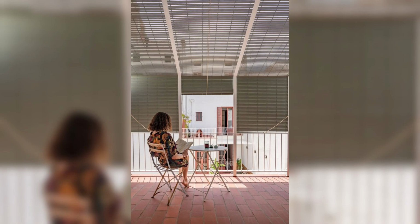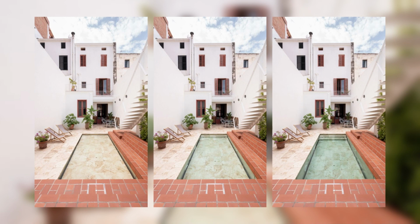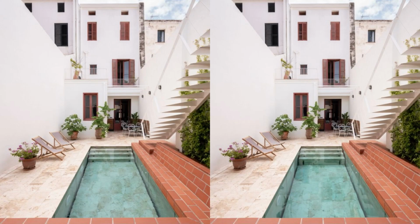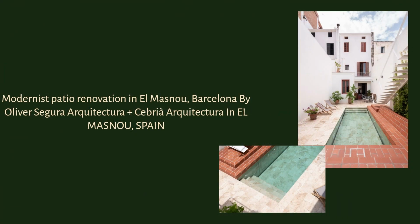The overall aim of the project was to completely renovate the modernist patio, for which we were asked to design a swimming pool, improve the patio's functionality, and insert a new staircase to ensure the two levels of the patio could be used. This allowed the ground floor to be directly connected to the solarium on the upper floor.